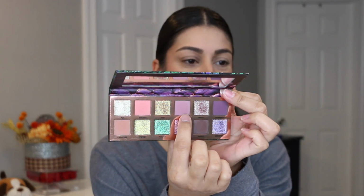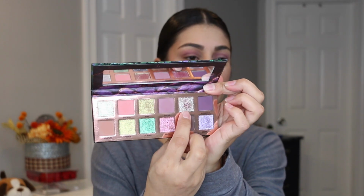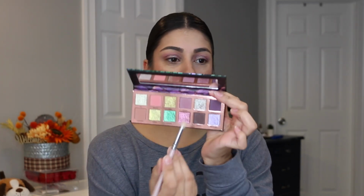Okay, so I think we're going to go with the purples. We're going to use this shade Spikes all over the lid into the crease to get a nice look. I'm going to go into the shade Magic. I want to do this shade right here. I'm going to go back into Spikes and put it on the lower lash line.